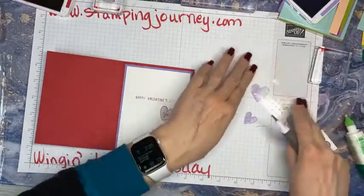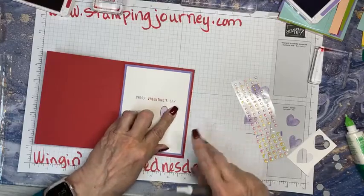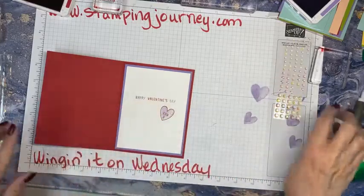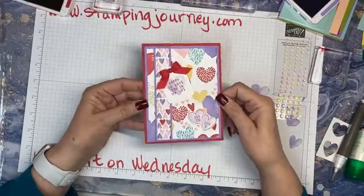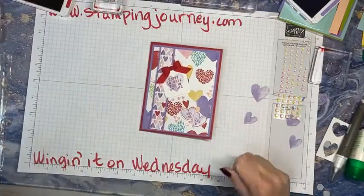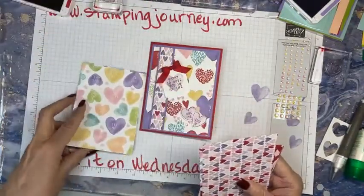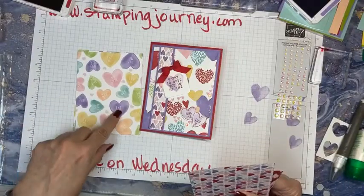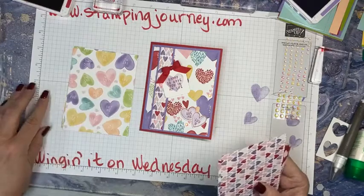I think we're going to take one of these little tiny ones and put it right here. So when you open the card, you have a little sparkle at you too. There we go. Ooh la la, that's fun. So when you're looking at this paper, this one here is where I cut those other hearts out. So those die cuts cut all of these out. And there's space so that you get a lot.